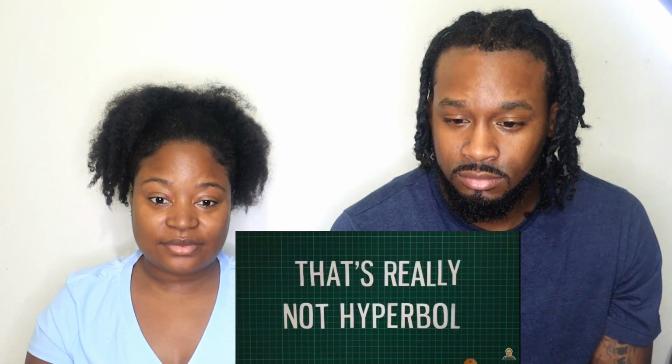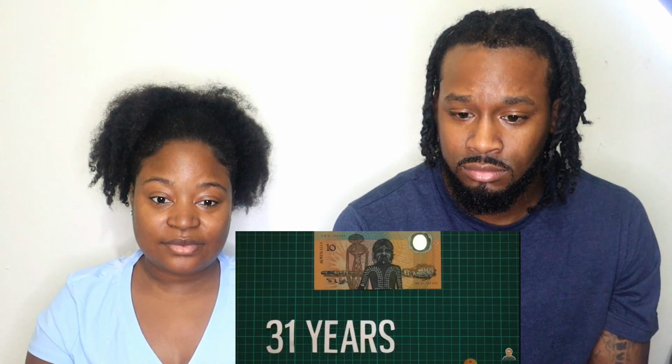When I say these banknotes changed the world, that's really not hyperbole. And now, some 31 years later, Australia is in the middle of releasing their second series, which are some of the most beautiful and advanced banknotes ever to be released.